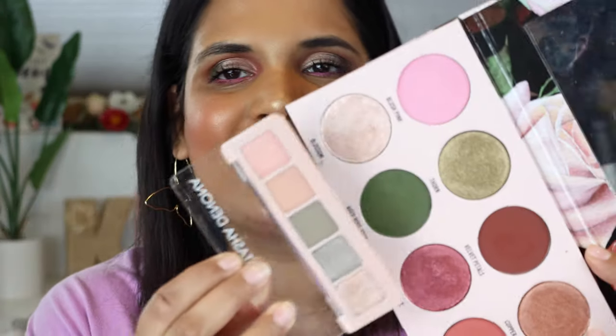I'll try and remember to put it here, but I feel like all the eyeshadow in here equates to the 5 pans in this palette because they are so tiny, which isn't really a bad thing for me personally, because you guys know I have a lot of eyeshadow and I'm never gonna go through all my eyeshadow. Let me just show you.